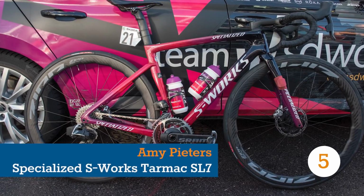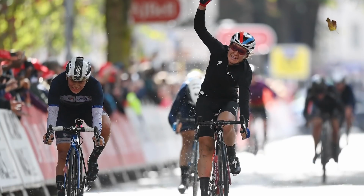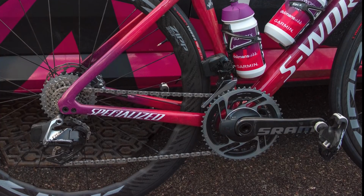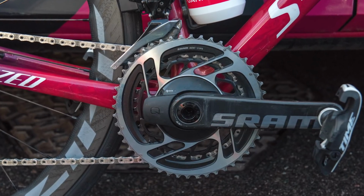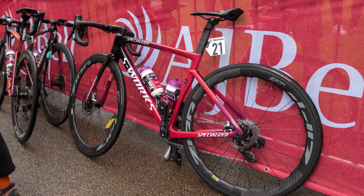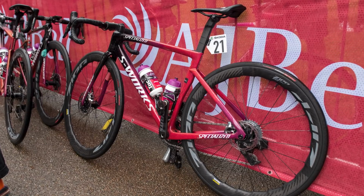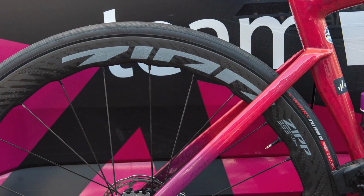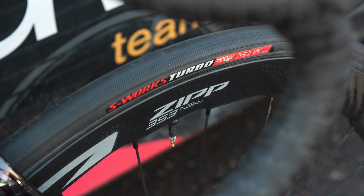Amy Pieters rode this Specialized S-Works Tarmac SL7 to victory on the second stage of this year's Women's Tour. Pieters is running the same SRAM groupset as Barnes, with the integrated power meter as well. Pieters has also opted for a 48/35 tooth chainset, but has gone for a bigger 10 to 33 tooth cassette. While we're more used to seeing Specialized bikes kitted out with the brand's own components, as we saw on Peter Sagan's World Championships bike, Pieters' bike instead has Zipp 353 NSW wheels and a Zipp handlebar. Pieters is also running Specialized S-Works Turbo tubeless tyres.